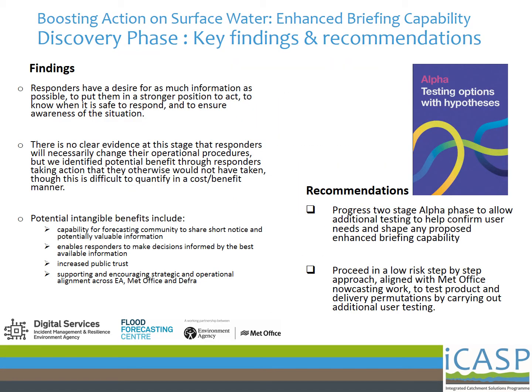In terms of the discovery phase, which we completed in March, I've listed here some of the findings and recommendations. In terms of findings, the effectiveness and efficiency of the responder community action does have a dependency on the quality of information they receive, and there's a clear need and desire to have as much information as possible. This puts responders in a stronger position to take decisions.